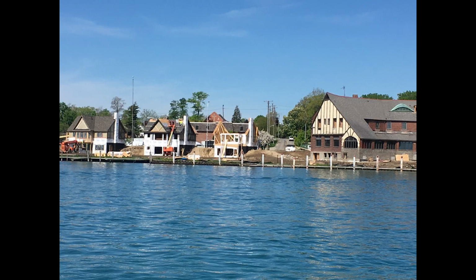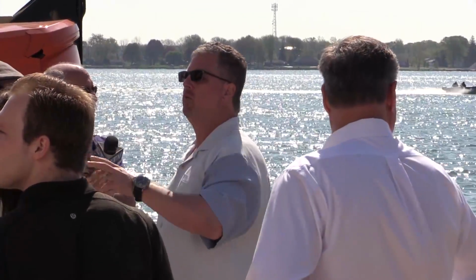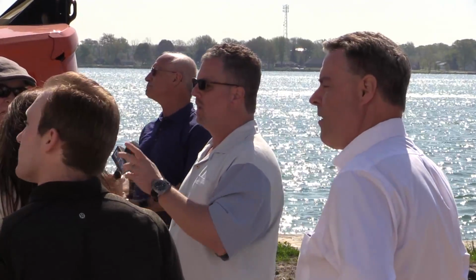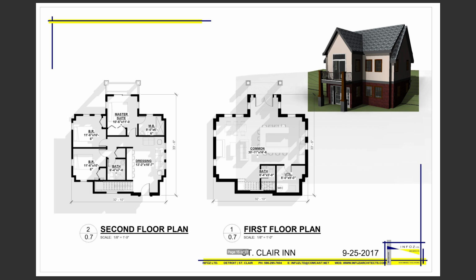So this is the closest one to being done from a framing standpoint. We're about ready for plumbing and electrical here once they put the roof on. And you do plumbing and electrical before you do drywall. And then each one is about 2 weeks behind. So we can go into this one.